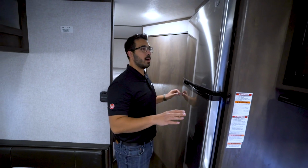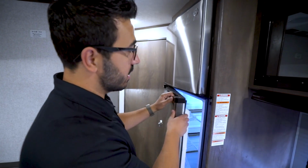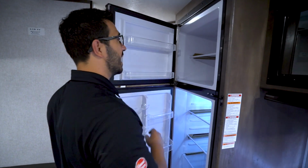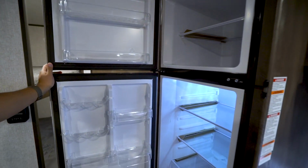Making our way back out, this is probably one of the things I am most excited about. This was a huge change for the 2021 model year, and that is they went from a 7 cubic foot fridge to a 10 cubic foot 12 volt refrigerator. This is, again, just a huge addition.